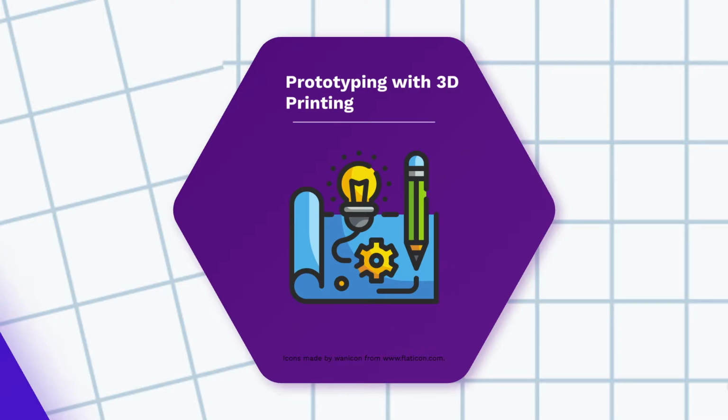Then, when you receive the prototype, what if you needed to make small changes? You'd have to repeat this process over and over again until you had your final product. With 3D printing, even though the process for creating each copy is slower, you can very quickly make changes to your model and create multiple iterations of a prototype. This makes it a great tool for prototyping.